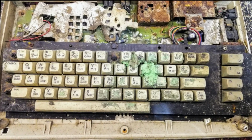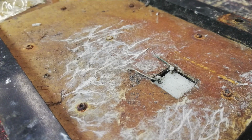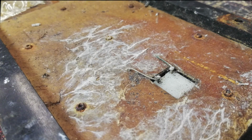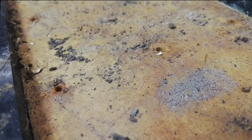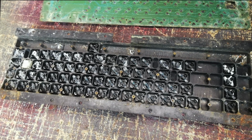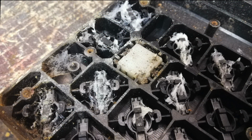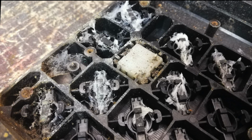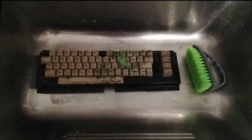But not so fast, we've still got this keyboard to contend with. And flipping it over, we can see the candy floss spider has been visiting here as well. So let's brush that off and remove the screws. It's almost like each of these keys provided an individual apartment for the candy floss spiders, but they've since moved out. So let's take the keyboard back to the spa and get scrubbing.